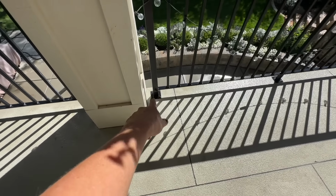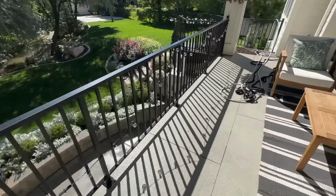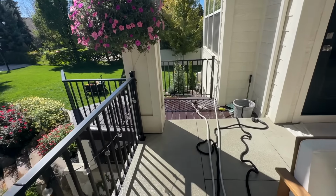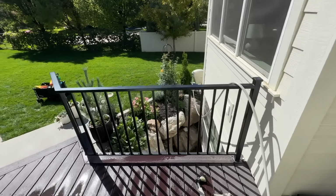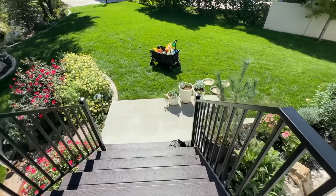And then there was a bunch of calcium built up along the base of these railings. So love the Hoselink. I drug it up here and it's nice. It reaches so many different directions because it pivots on that. It's one of my favorite garden things. I hate fighting with hoses. It's the thing that makes me the most cranky.